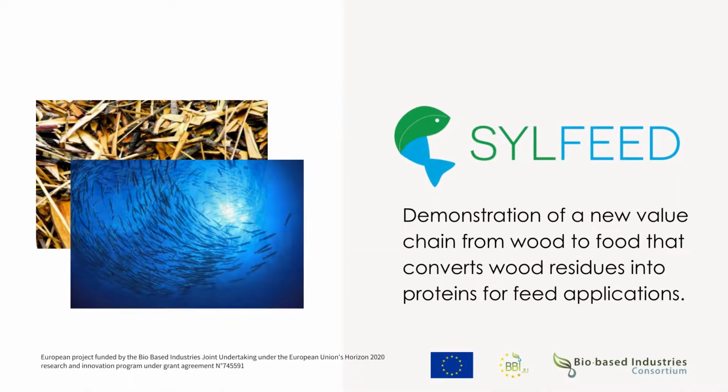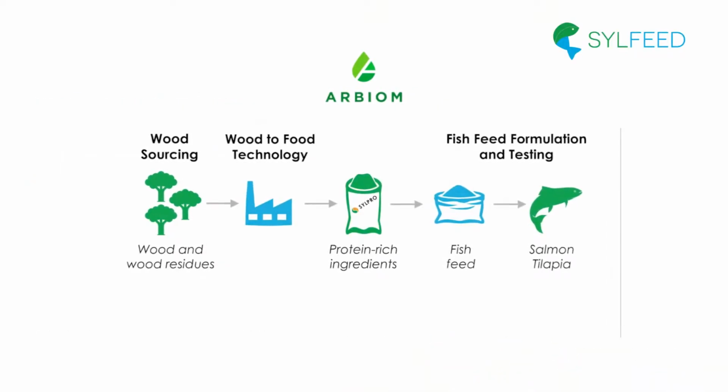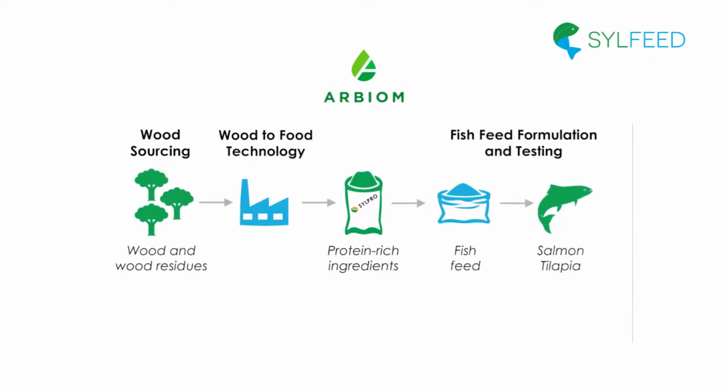The SylFeed project aims at developing a new value chain from wood to food, thanks to the Arbiom technology that converts wood residues into proteins for feed applications.